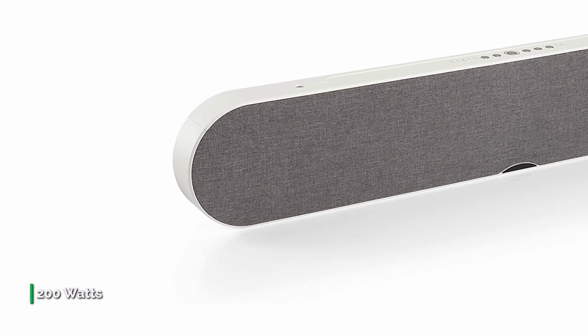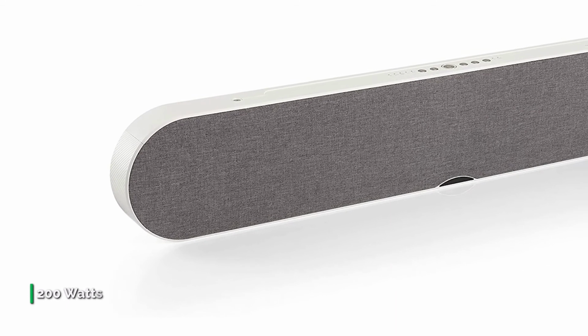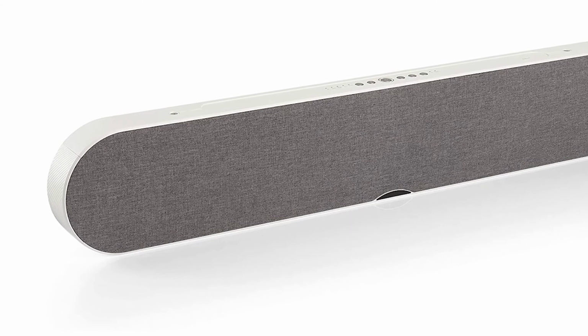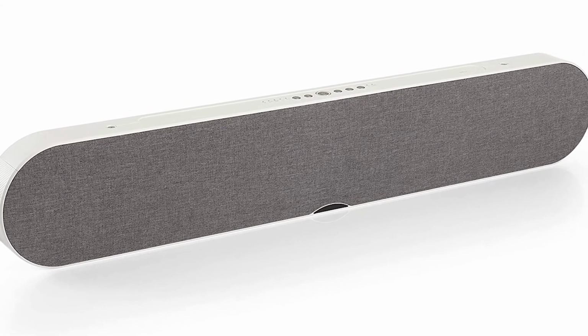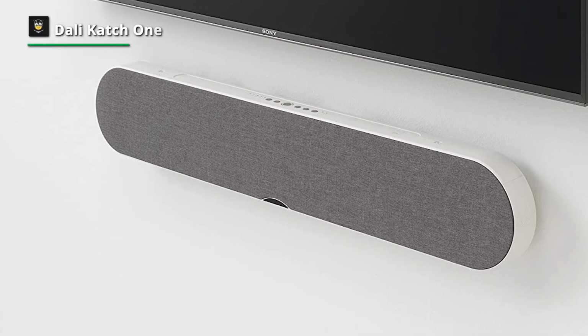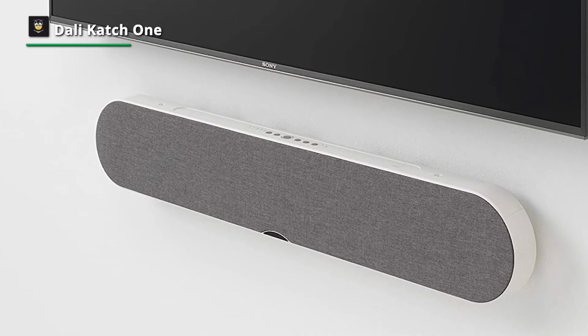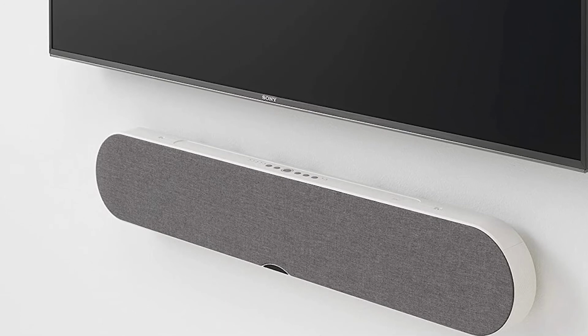I'm dying to see what Dali has learned from its first home cinema adventure. But the only thing I notice is that there's something wrong with the Dali Katch One. It's too tall. The Danish company has crammed in 4 9cm aluminum mid/bass drivers and 4 11.5cm steel passive radiators inside the soundbar. And there are also 2 21mm soft dome high frequency units here.